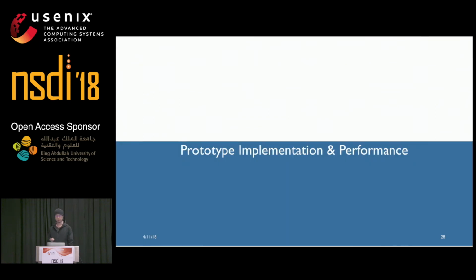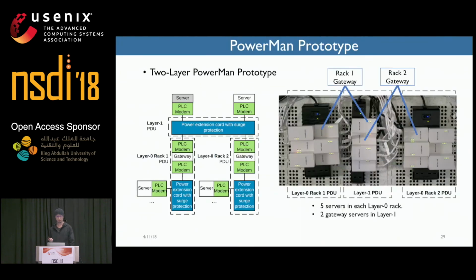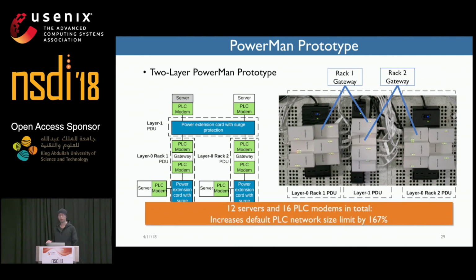So finally, we will look at PowerMan's implementation and performance. We construct 3 PowerMan PDU prototypes, and this will form a tree topology of two layers. In layer 0, the prototype has 2 racks, and each rack has 5 servers and one PDU and one gateway inside the PDU. So the remaining sockets on the layer 1 PDU will connect to other servers to emulate the gateways of other layer 0 PDUs. So in total, we will have 12 servers and 16 PLC modems connected and can fully communicate with each other. This will exceed the default network size of our PLC modems by 167%.